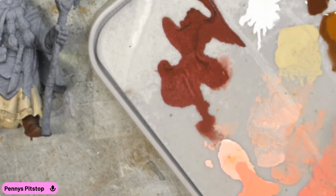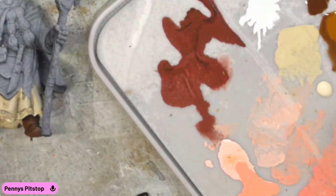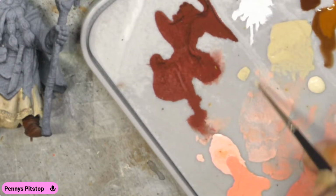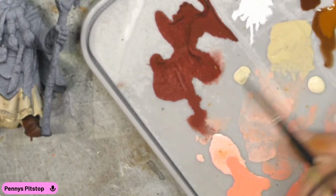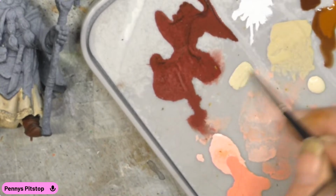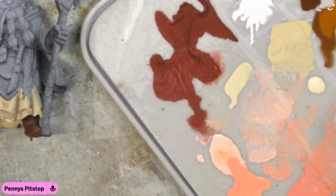But watching this Don guy use these speed paints, he's doing some really good work with it, and I'm now seeing it as replacing my washes. So you're still doing painting, you're still doing washes, but you're just using a different wash. And I'm really liking it, so I'm taking the plunge.